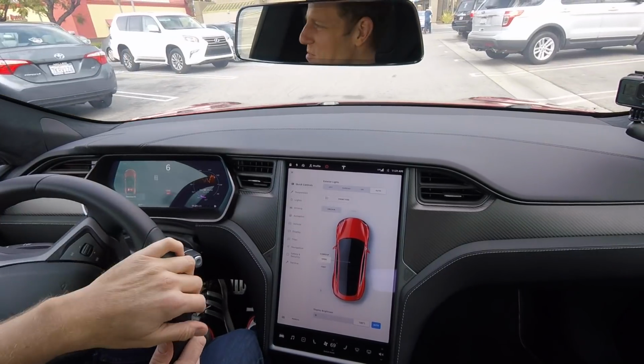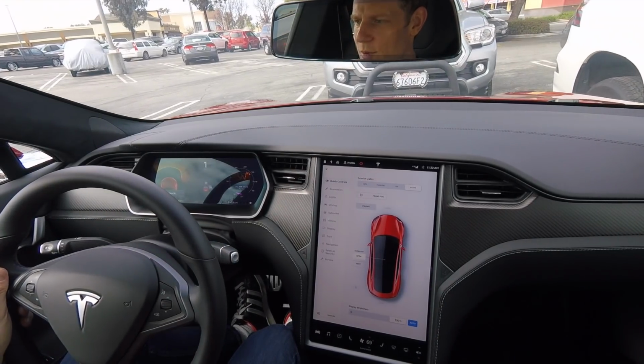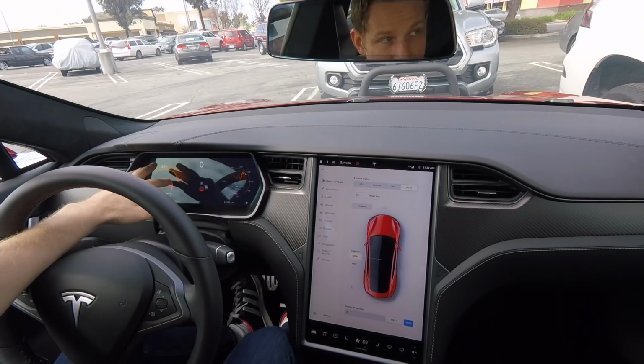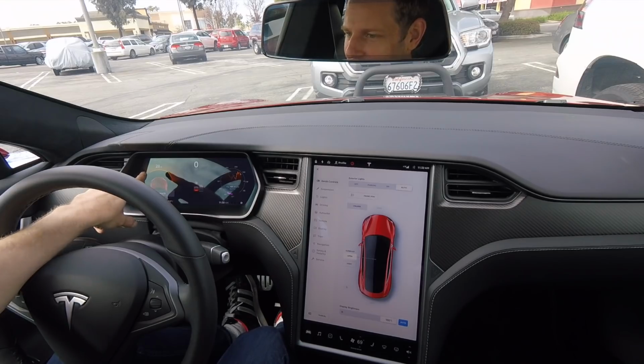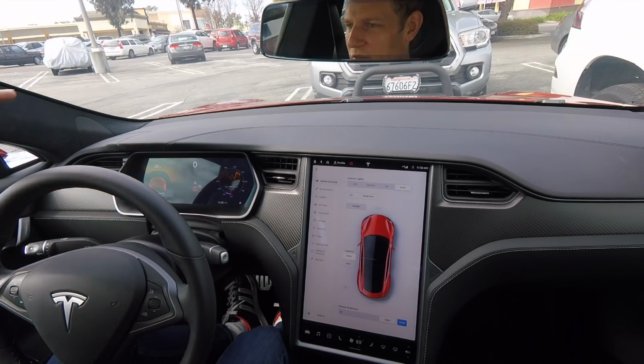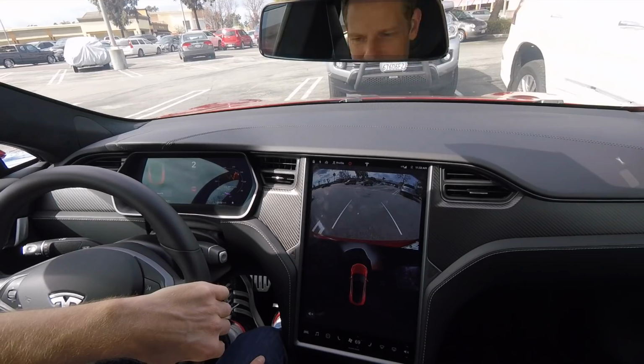It's not a real song, I just made that up. You could probably tell that. Not only does it tell you with vivid, glowy graphics here, but it also tells you in actual inches. I am 28 inches away from that Toyota Tacoma. I don't think I've seen that in any other car.